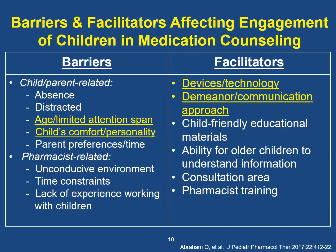I'm going to spend a little bit of time talking about barriers and facilitators that were identified in your pre-reading article. I'm first going to talk about some of the barriers identified, and I think the article did a good job of dividing these barriers into those that related to the child or parent and then related to the pharmacist. And so some of the barriers related to the child or parent, one of them included absence. So it's really hard to counsel a child regarding their medications if they don't come in with the parent to the pharmacy.